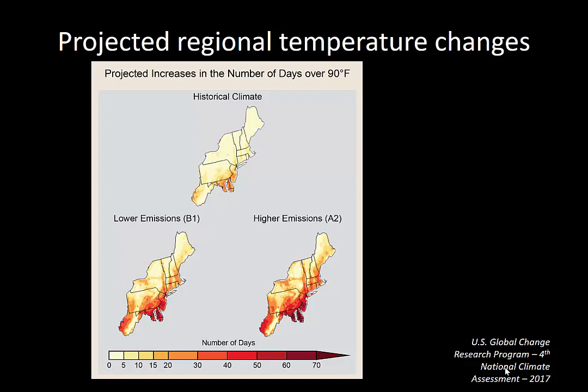So at the top here you have our historical climate, and then under these two different scenarios, one's a low greenhouse gas emission scenario and one's a high scenario. The thing to pay attention to is in both cases, whether we have low or high emissions, we're going to see a lot more of these days over 90 degrees, particularly in the Mid-Atlantic.